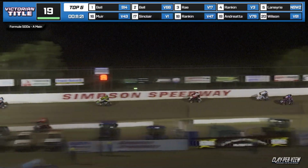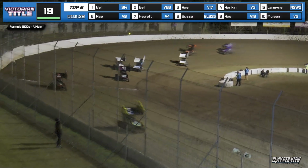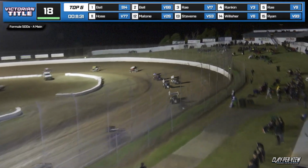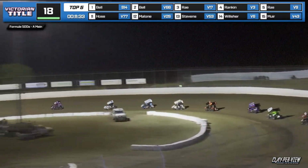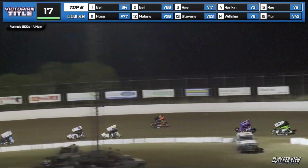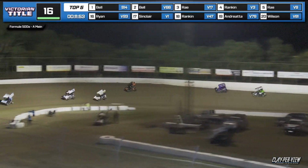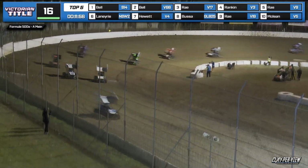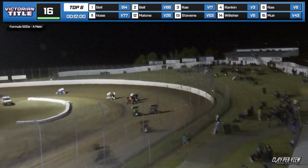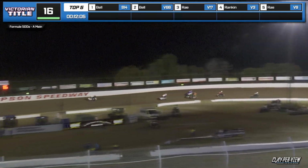It is a big battle. A little further back. Oh, Lannery got out of shape, and I think he almost tagged the back straight wall. He certainly tagged Hewitt in the 4. Some decent contact down there in turn 3-4 between those two guys. But out front, back behind him, you've got Chad Bell. So Jack and Chad running positions 1 and 2. Then back behind them, it's Indy Ray from Terry Rankin. Back behind Terry Rankin, Geordie Ray. Then back to Jack Hewitt and also Luca Bussa and Jack Lannery.